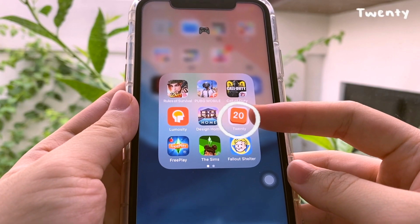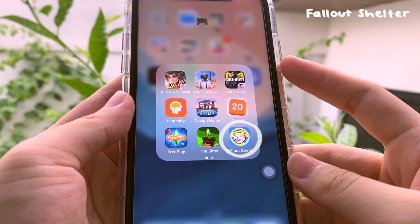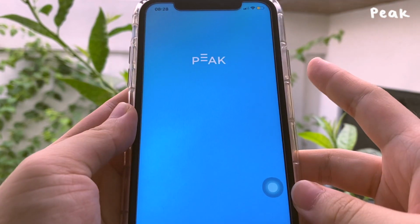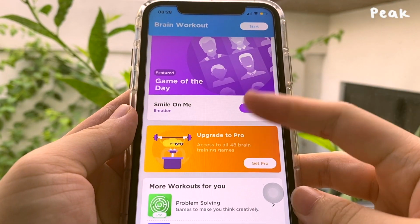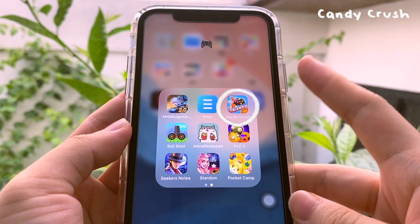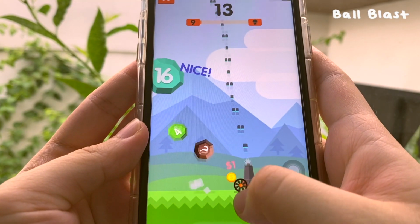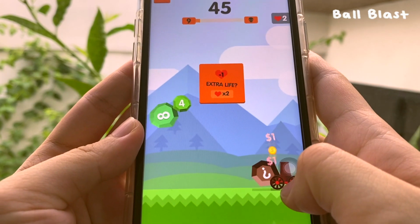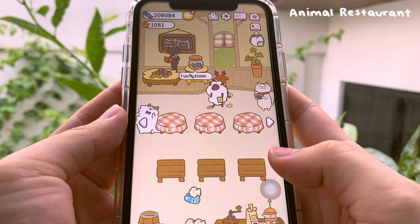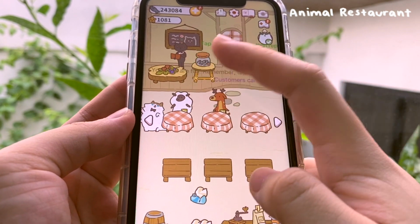And then I have Sims Freeplay, The Sims, and Fallout Shelter. On the next page, I have Mobile Legends and Peak, which is also a brain workout. And then I have Candy Crush and Ball Blast. Next I have Animal Restaurant, which is a really cute and chill game. You just serve the animals food and it is so adorable.